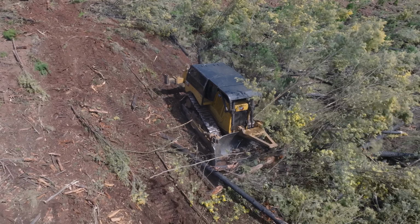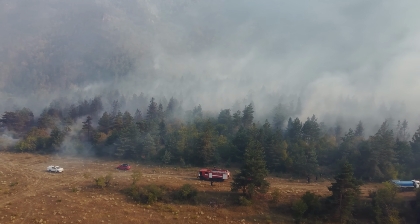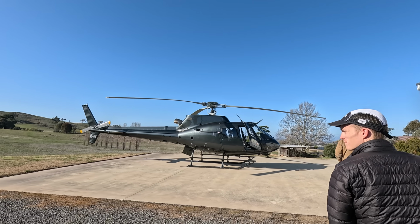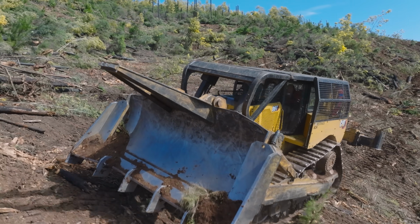In this episode, we're showing you what it takes to restore an entire Australian forest following the devastating fires of 2019. And spoiler alert, it requires some of the coolest machines I've ever seen.